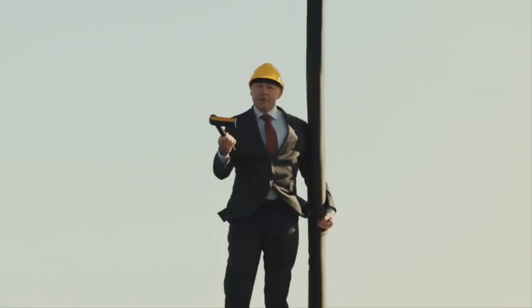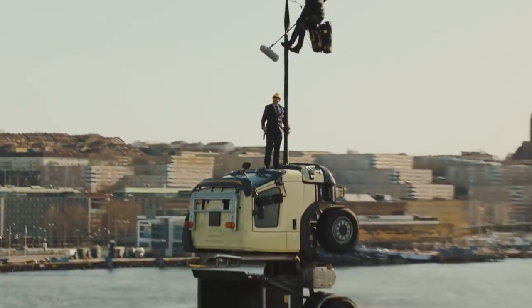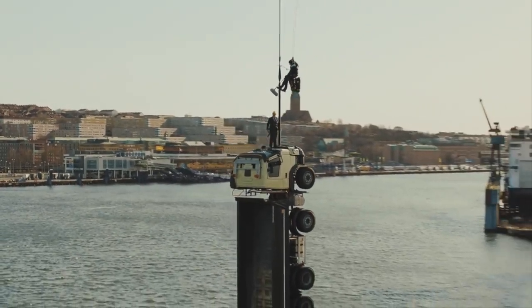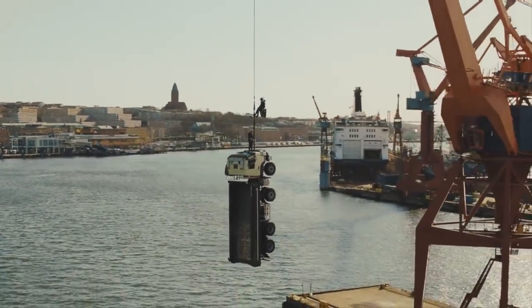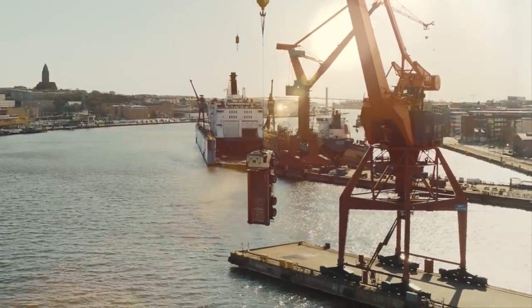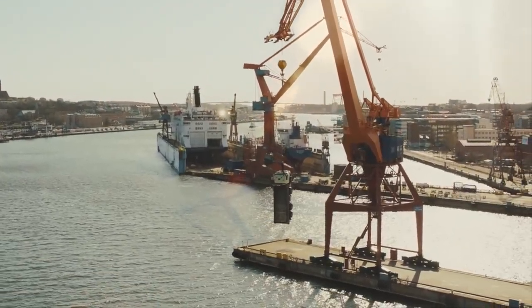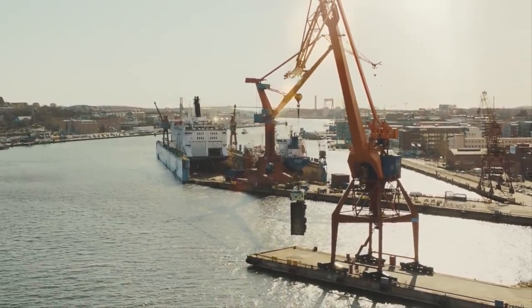This is a hook from the new Volvo FMX. Made of cast iron, and it holds up to 32 tons. That's far more than this, so you don't need to worry. In fact, you don't need to worry about anything. The new Volvo FMX is the most robust truck we've ever made.